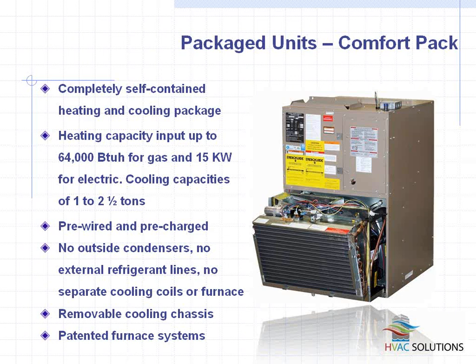If you're not familiar with these units, they're a very nice unit. Completely self-contained, they're pre-wired and pre-charged. No outside condensers or refrigerant lines like you saw in that one slide, and no separate cooling coils for furnaces. The removable chassis is very good for service work.